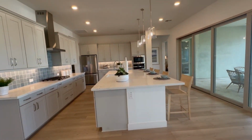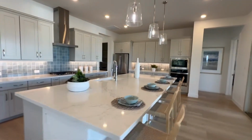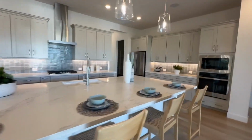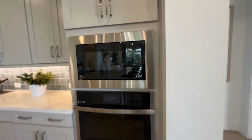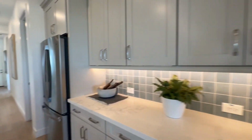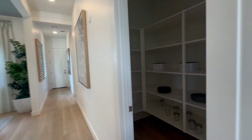Now we have this nice kitchen which has a nice size island and it offers additional seating for you. And the kitchen offers plenty of cabinet and counter space. You have your microwave, your in-the-wall oven, I should say. And over here we have the pantry.